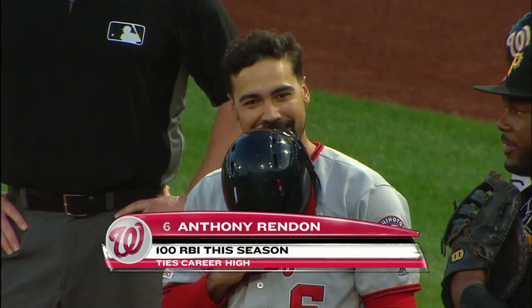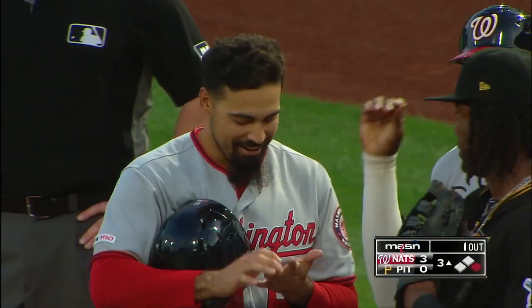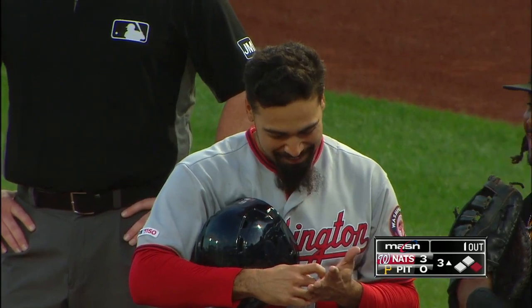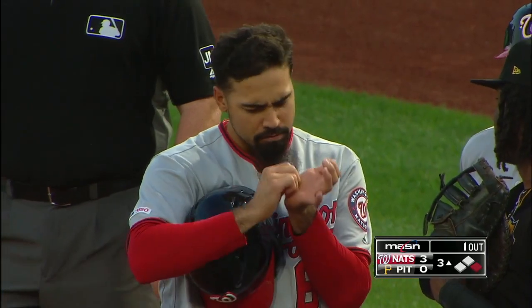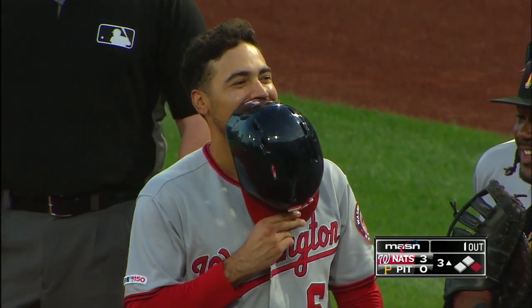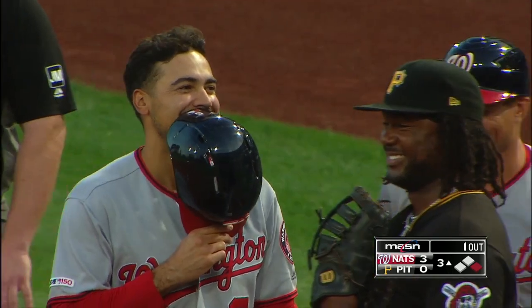So 3-0, but how about 100 RBIs? Ties a career high. He's going to break that. Yeah, did it 2 years ago when he had 25 homers. Last year, 24 and 92. Right now with 27 homers and an even 100. That is fantastic for Anthony Rendon. Look how fired up he is. Every time we show him, he's smiling. Making jokes at first.